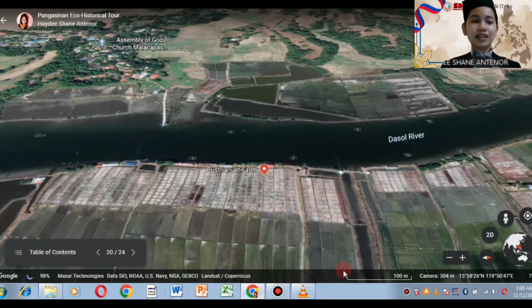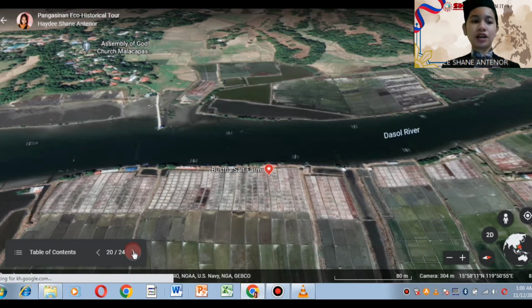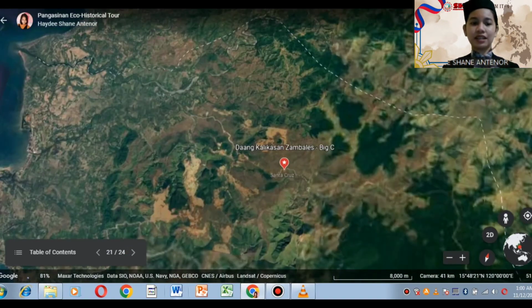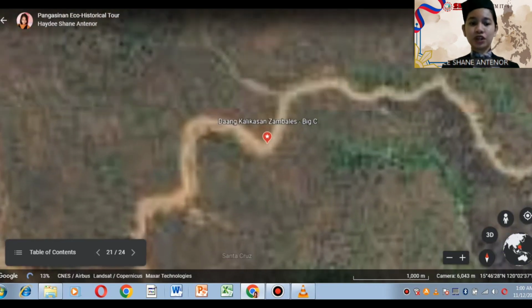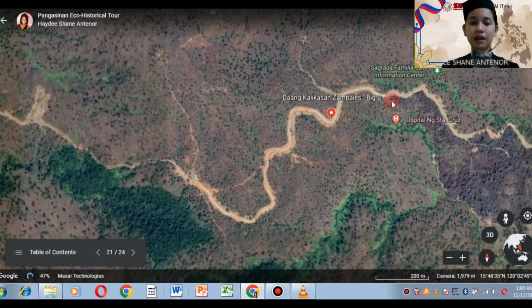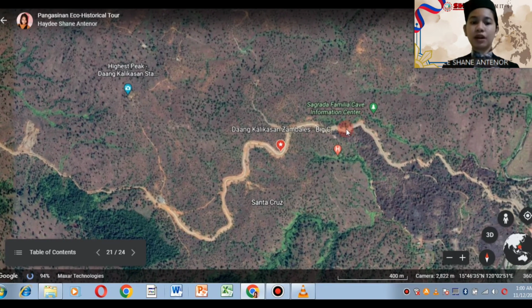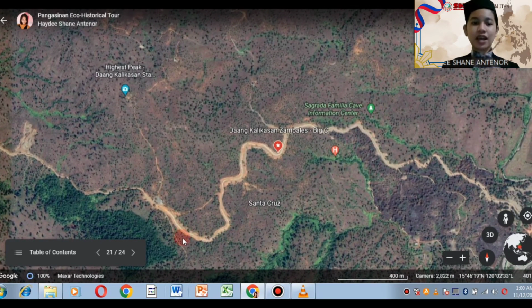All right. Lastly, we are now on our last destination, the Kalikasan. The shortcut national route between Pangasinan and Zambales is 99 kilometers away from our last destination. Expect to encounter uphill, downhill, and curving road since the road is paved in the mountains, as you can see here in the map.